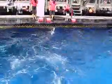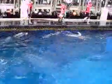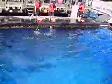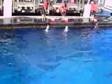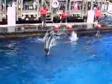Now, just as their name suggests, Pacific white-sided dolphins are found in the North Pacific Ocean, from northern Mexico up to BC and Alaska, and all the way over to Japan. These animals are extremely fast. They're extremely social, and of course, they're extremely acrobatic as well.